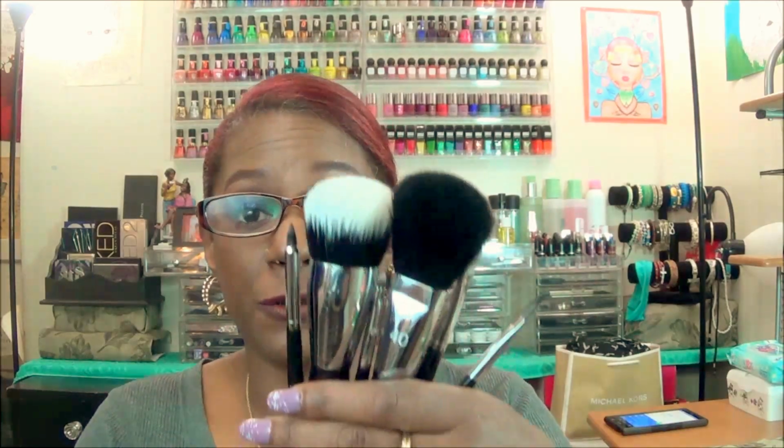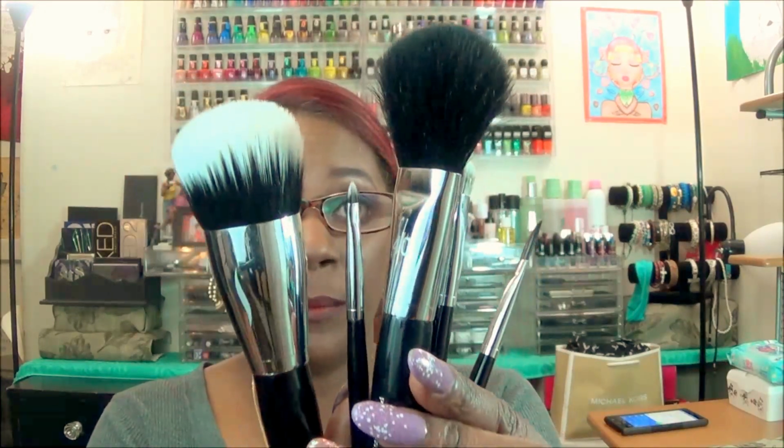So I found favorites in the Sephora brush collection. Now these aren't all of my brushes. I'm not even going to sit up there and try to go through all of them. I will do that in a separate video. But these are the brushes that I am so very happy to have found, have put in my collection. I love how they feel. They are very soft. They allow me to apply my makeup better. When you get your skills down packed, but your brushes aren't good, it doesn't show good in the end.